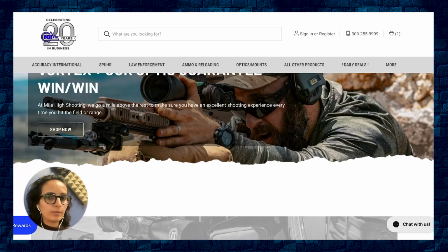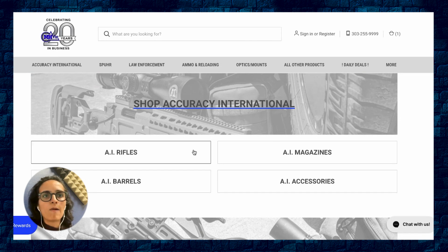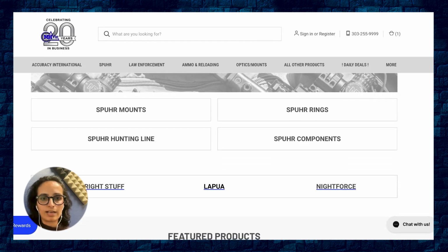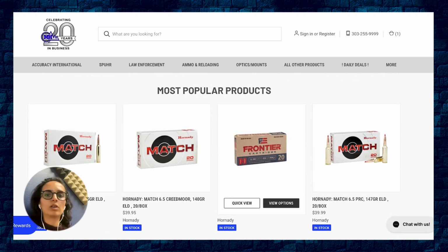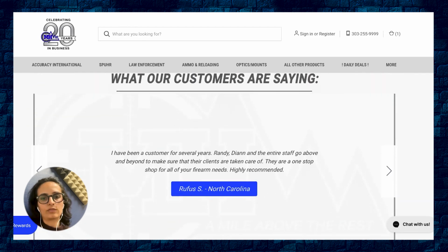Moving ahead, people are not going to go till the end of the page. That's what I believe, basis all the websites we have analyzed so far and the data we have seen. But if they are, visually we are highlighting that this is an Accuracy International category, so rifles and barrels and all of these. Again, if visuals are accommodated, it will lead to a much higher pass-through rate from this page to another page, because people will be able to decide faster, okay, this is the section I want to explore next. After that, most popular products, these are the bestseller sort of products, which I think could be taken up on the website closer to the hero section.